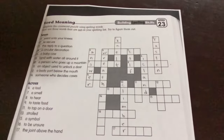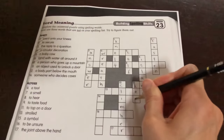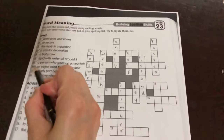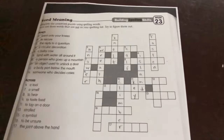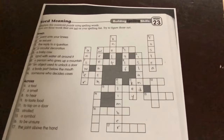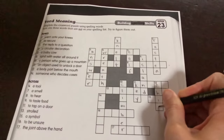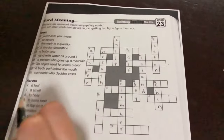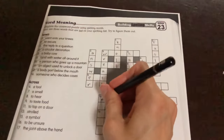11, an object used to unlock a door. That would be a key. That one isn't a spelling word. 12, a body part below the mouth. That's a chin. Is that also one? Yeah, here you go. That's number 2, so a chin. All right, 14, someone who decides cases. That's the judge.